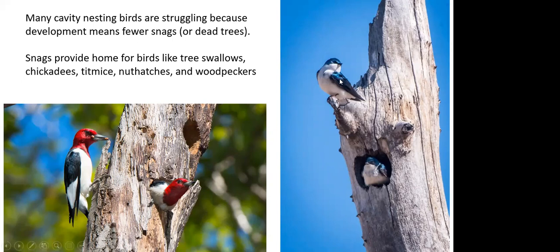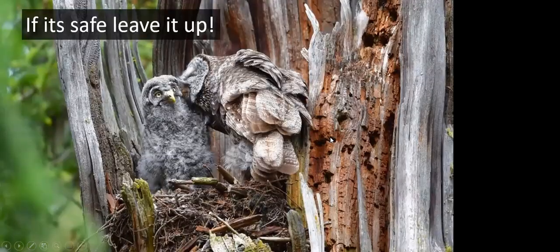You can see we have the tree swallows here, these red-headed woodpeckers, chickadees, titmice, and nuthatches. All of those are cavity nesting birds. So these dead trees are really important for that. And then, you know, you can have a really big tree like this. You can get birds nesting in it, like owls and other birds of prey.